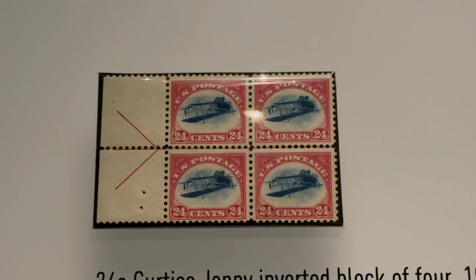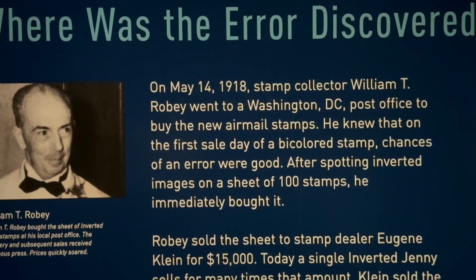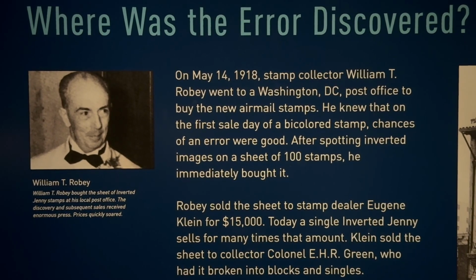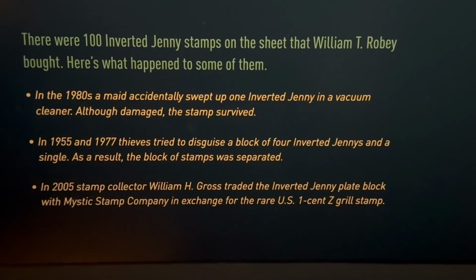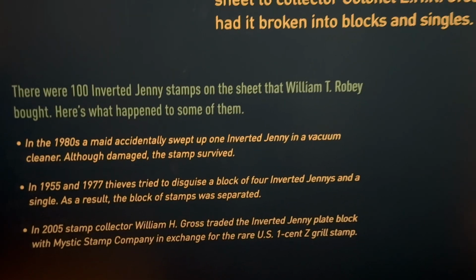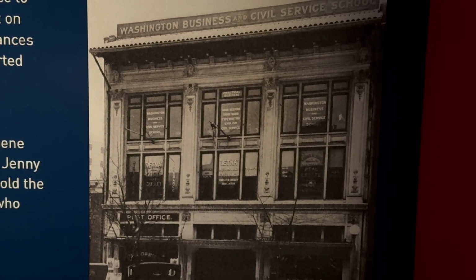24 cents from 1918. My heart stood still. It was the sheet of inverts. Feel it comes once in a lifetime. Wow, sold the sheet of stamps for $15,000. This is the post office where he found the sheet of inverted stamps. Beautiful building. It used to stand on New York Avenue near 13th Street here in Washington, D.C.